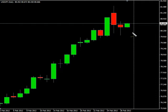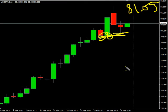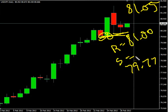We are looking at the U.S.-Japanese yen pair. This pair closed down, broke previous session's support, although did not break. If you take a look at support from the past several days, didn't break it. We are looking for this pair to potentially go as high as 81.05, possibly going down to 79.77. Look for some resistance around 81.00 and look for some support around 79.95.